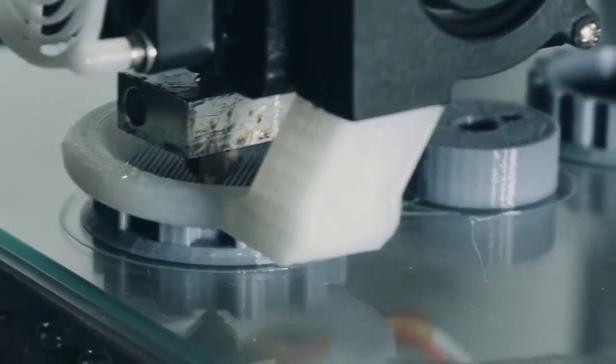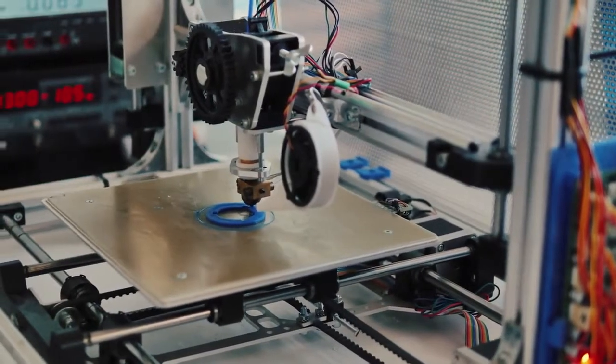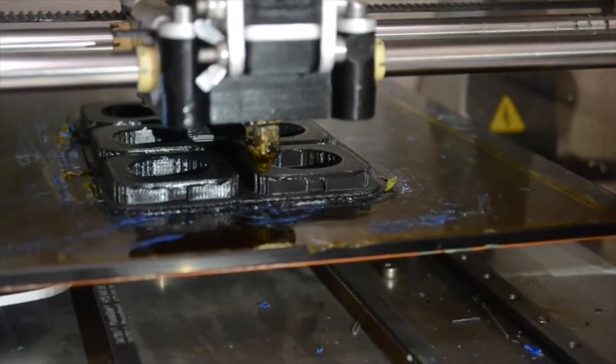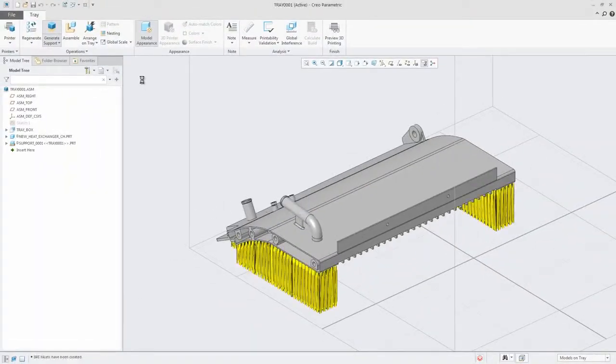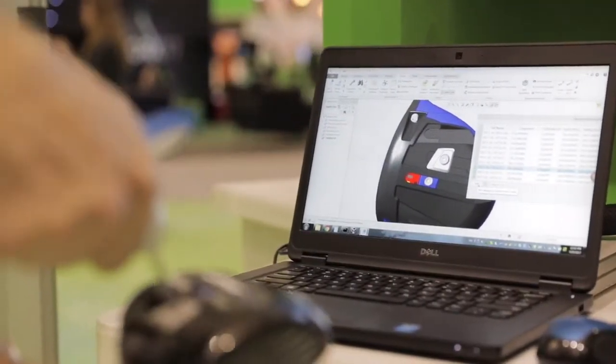With Creo 5.0, we have partnered with Materialise to extend these capabilities beyond polymer printers to include metal. And with the ability to create customizable, parametric support structures for the metal printing process, you can design with full confidence. Product design is changing quickly.